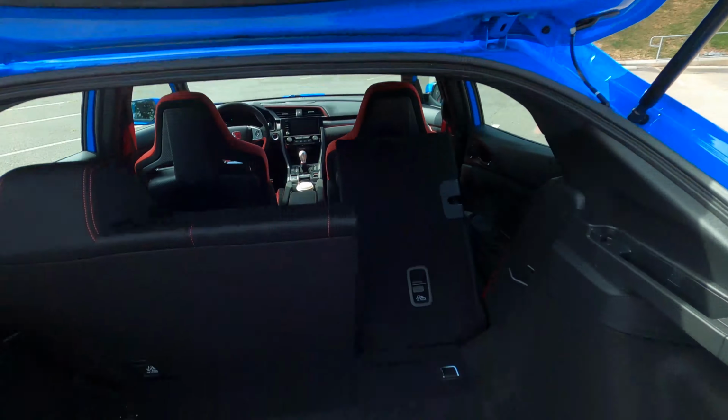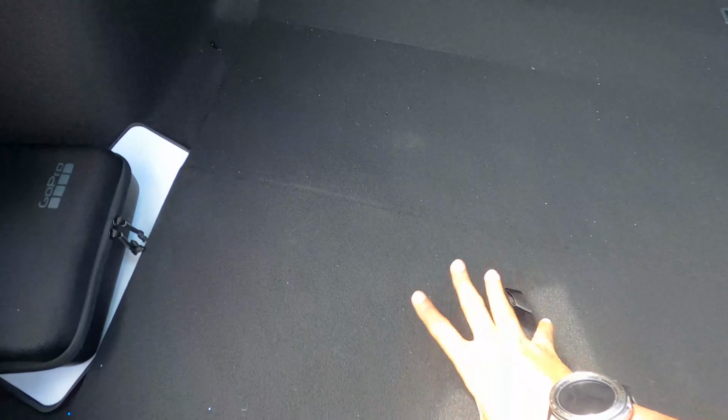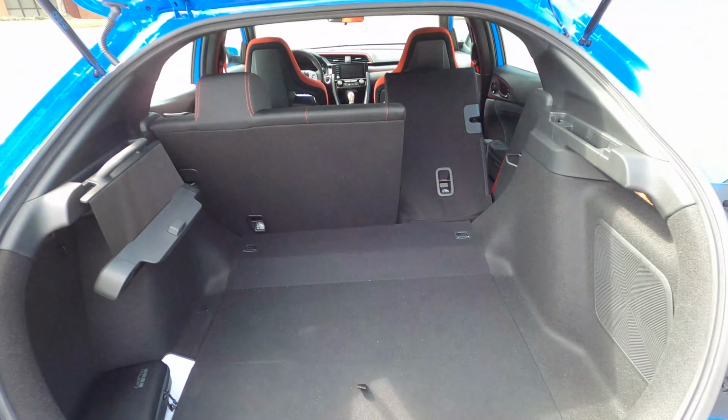Down below, you do have an air repair kit. This does not come with a spare tire on the Type R. And then, of course, little extra storage area should you need it. And under there is not too much of anything. But that is all the space in the trunk. Let's go ahead and take a look under that all aluminum hood.